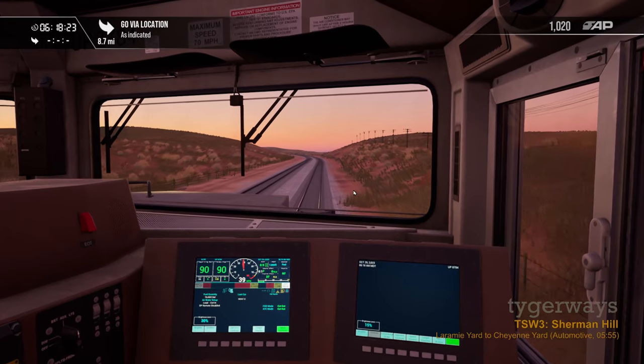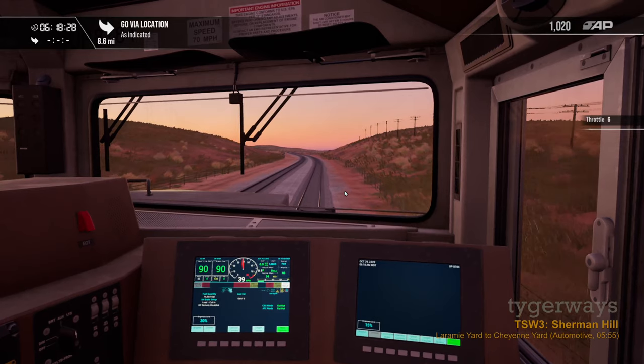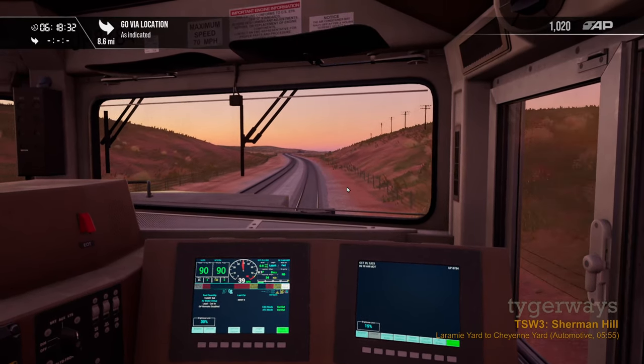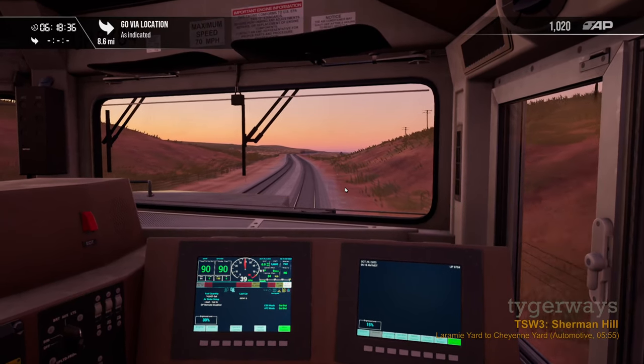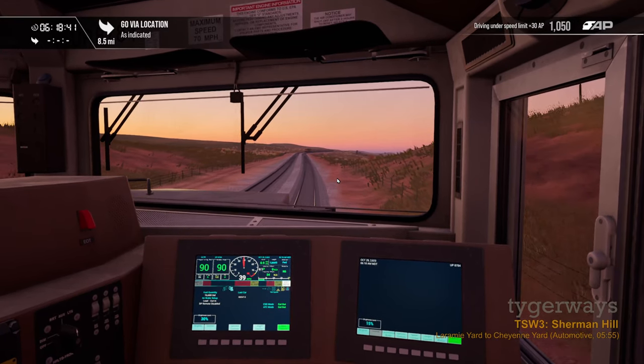And if you are traveling at 45 miles per hour or faster, then you should start sounding your cadence as soon as you're passing the whistle board. So you should not use the horn before you pass the whistle board. And if you're traveling slower, yes, W for warte.